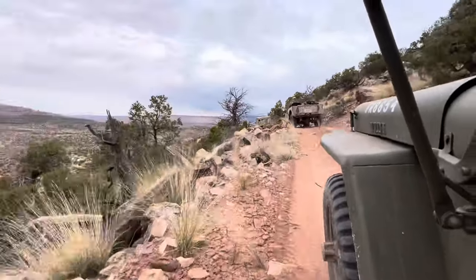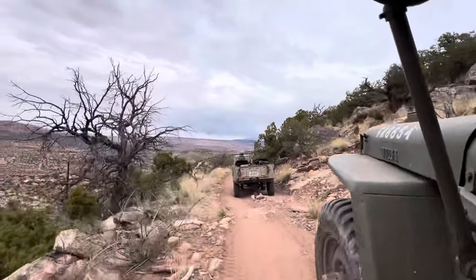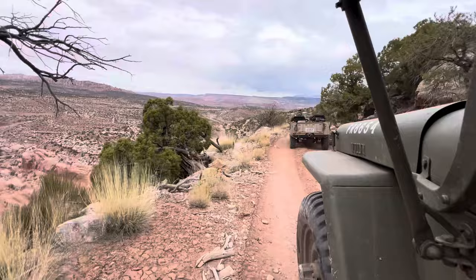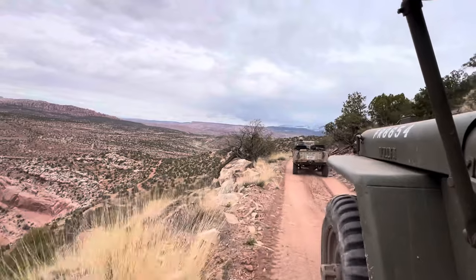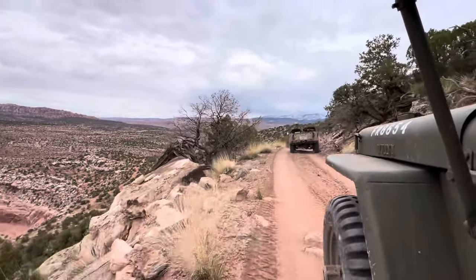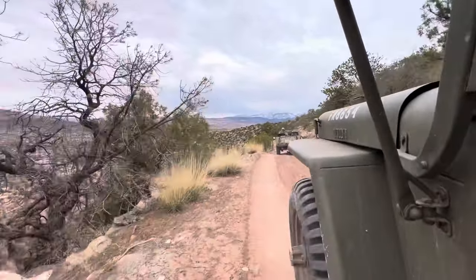I wonder what the final count is. It's got to be over 50. Yeah, for sure. For sure. This is so freaking cool. That's why we build our Jeeps right here. Every Jeeper on this whole caravan has got a smile from ear to ear.